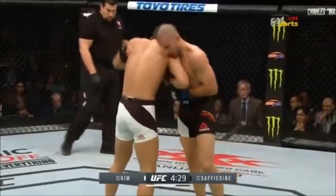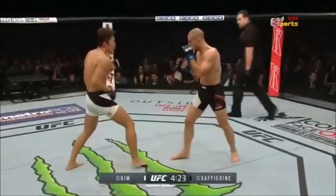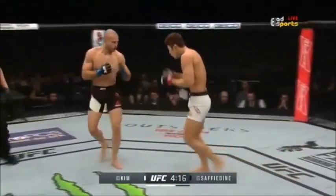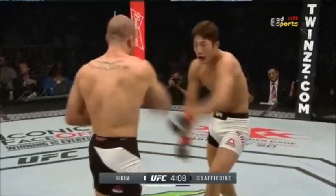Good knee to the body there by Saffiedine. But again, very few leg kicks by Saffiedine. Maybe none. I don't recall one in the first round. There's one. It was almost like he was listening. Kim rolled away from that one very nicely. Takedown attempt by Saffiedine. Kim's got a hold of him, though.